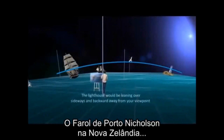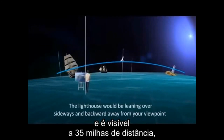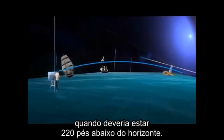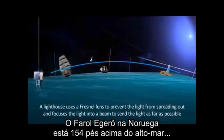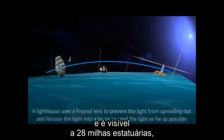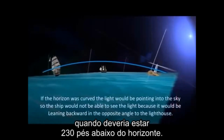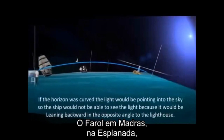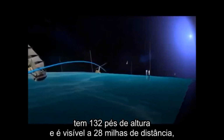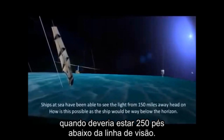82. The Port Nicholson light in New Zealand is 420 feet above sea level and visible from 35 miles away, where it should be 220 feet below the horizon. 83. The Icaro light in Norway is 154 feet above high water and visible from 28 statute miles, where it should be 230 feet below the horizon. 84. The light at Madras on the Esplanade is 132 feet high and visible from 28 miles away, where it should be 250 feet below the line of sight.